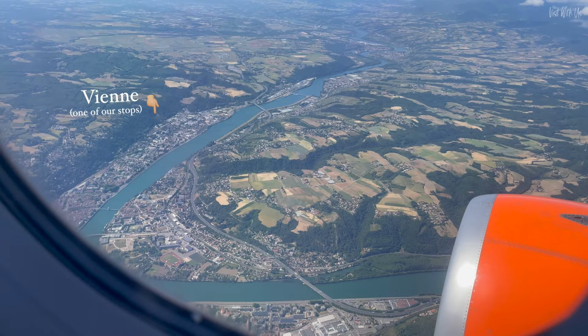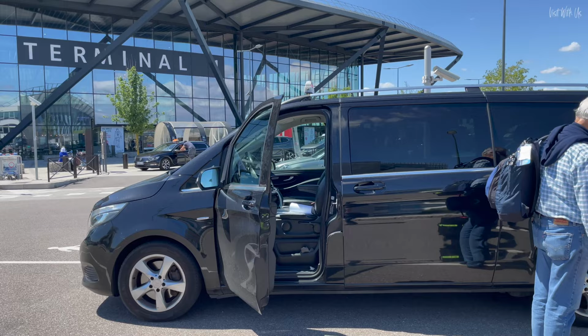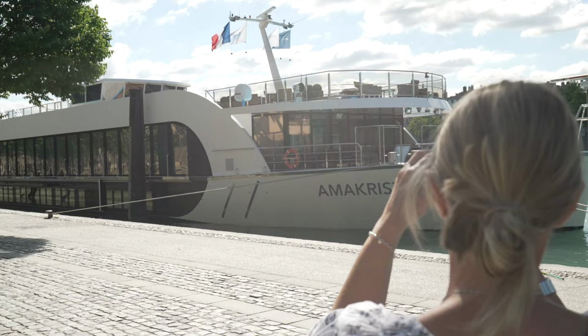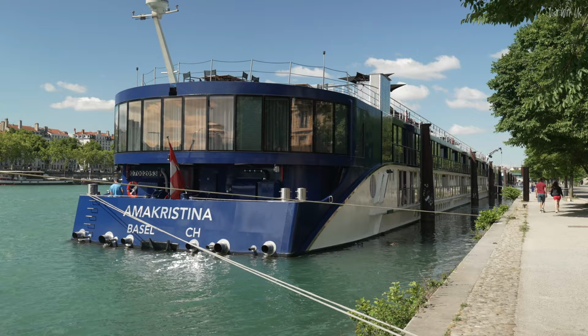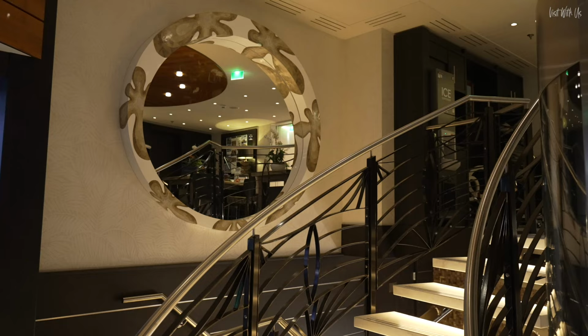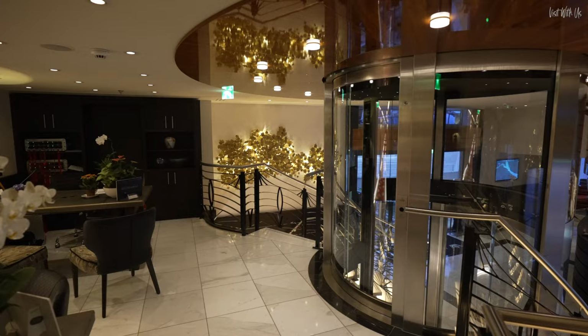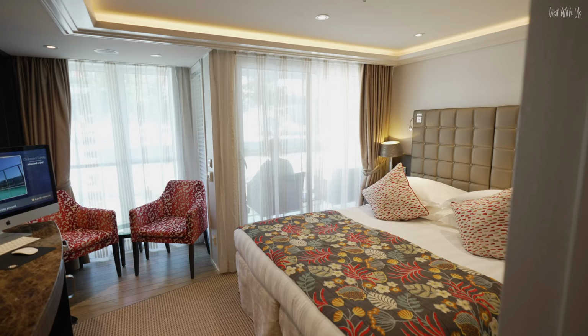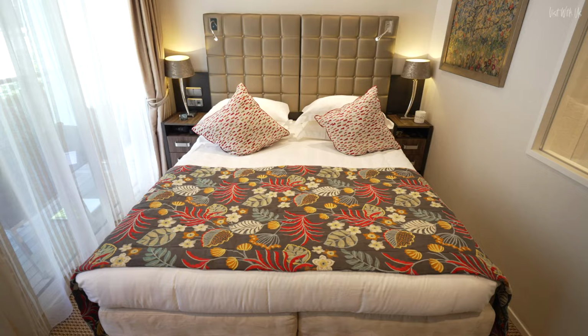But the gorgeous black limo picking us up to take us to the beautiful AmaKristina made us forget all about it in a flash. And soon we were on board, staring open-mouthed at this stunning entrance lobby. Suite 211 was ours for the week, but we're not going to go into detail here. We show you this and all the other suite categories in our separate video. I'll leave a link here and at the end.